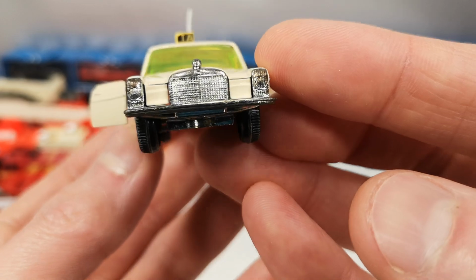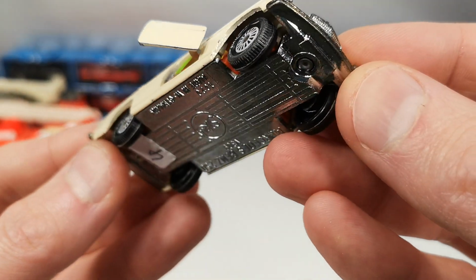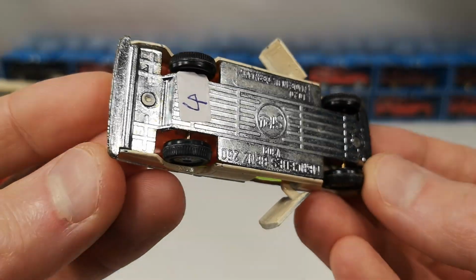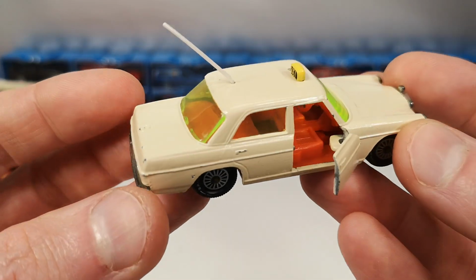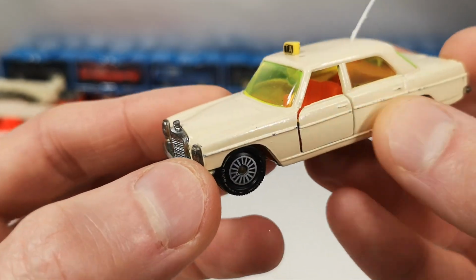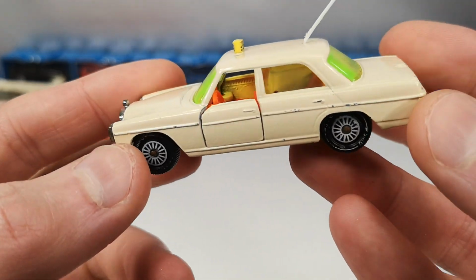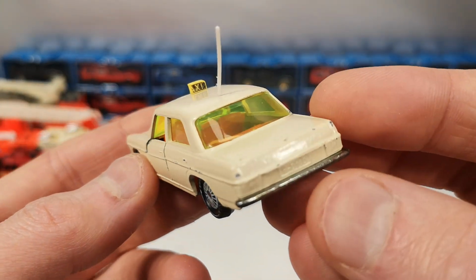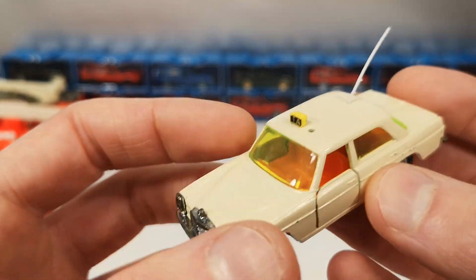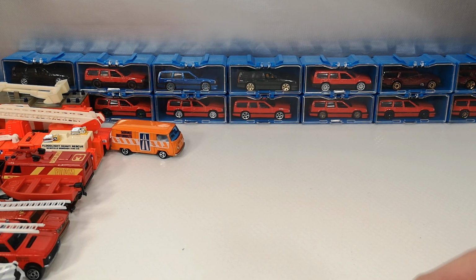Very shiny front end there, part of the base. So the front end and the bumpers are a little bit more shiny than the rest of the base, interestingly. So now I need to find a beat up version of this for cheap that still has this taxi sign on there, which will probably be virtually impossible because I don't come across this one very often. So it's probably going to stay in my collection just like that, with half of a taxi sign.